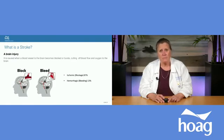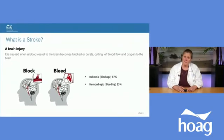When it's clogged, when there's a blockage, it's called an ischemic stroke. And that's most of the time, 87% of the time it's ischemic stroke. When the pipe is leaking and it's bleeding, that's about 13% of the time, and it's a hemorrhagic stroke. And there are different types of hemorrhagic strokes, and we'll talk about that later.